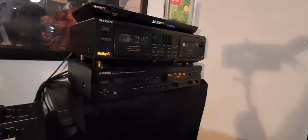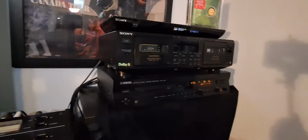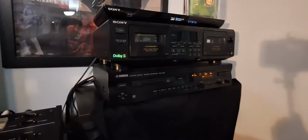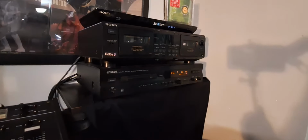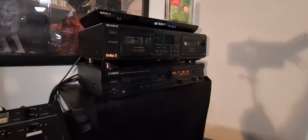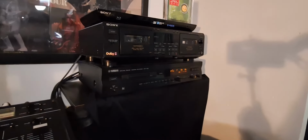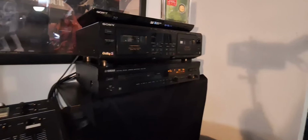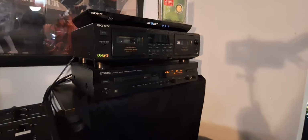There's Dolby B, obviously, and then there was Dolby C. And then at the tail end of cassette tapes, they brought out Dolby S, which if you are playing back a pre-recorded cassette tape, which I do have, which I'll show you in a second, the sound is almost totally hiss-free. It's amazing how good it sounds. And you can record in Dolby S and play back in Dolby C, and it sounds fantastic.